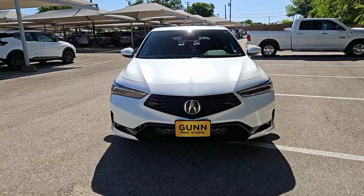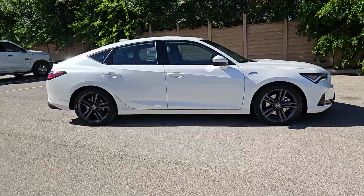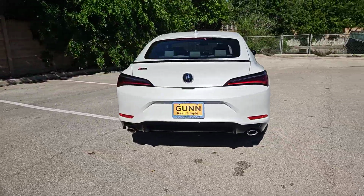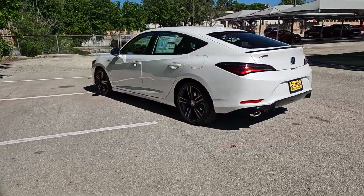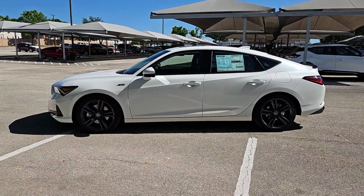You're gonna love the 2024 Acura Integra. This boldly stylish Integra delivers spirited performance with a premium feel. Powerful, beautifully crafted, versatile, and economical, it adds fun and excitement to every drive.